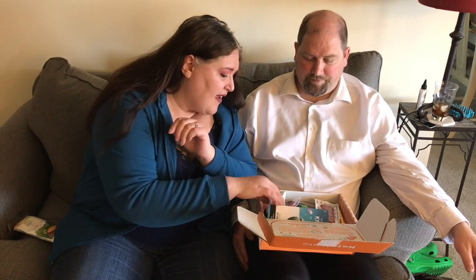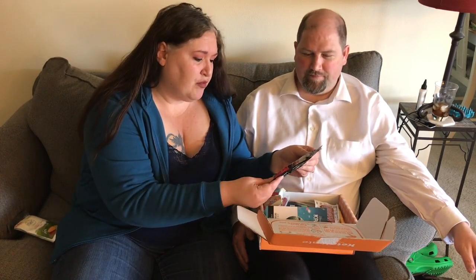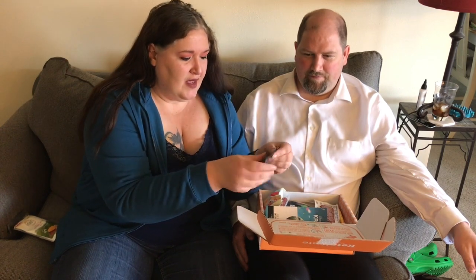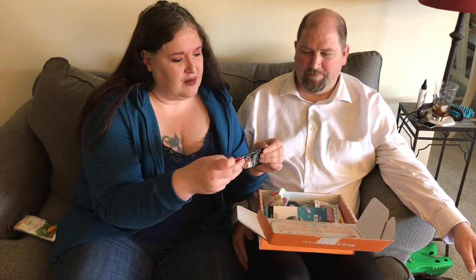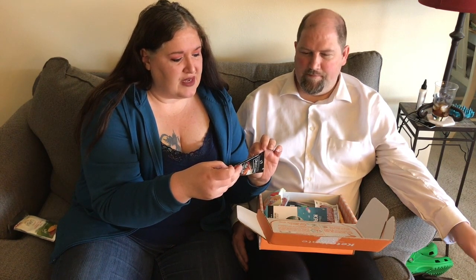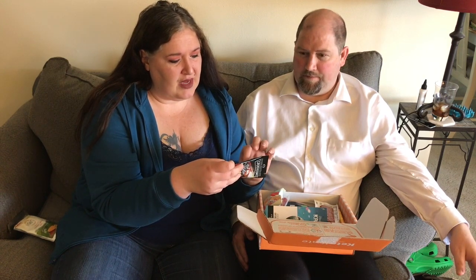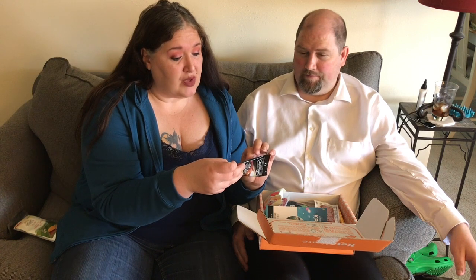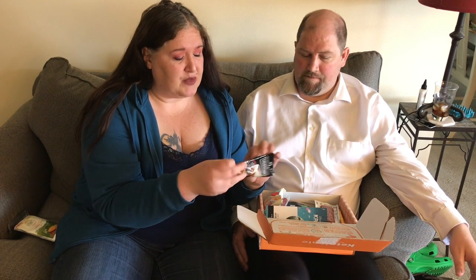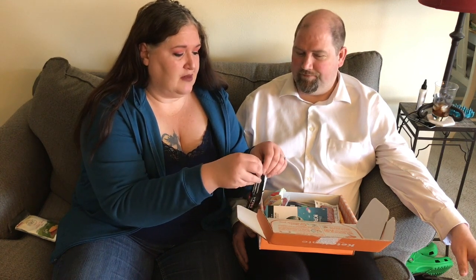So the second thing is Buffalo Blue Wing seasoned almonds. And they are 230 calories for this entire container, 20 grams of fat, 7 total carbs, and 3 of those coming from dietary fiber, and 9 grams of protein. So again, Buffalo Blue Wing seasoned almonds.